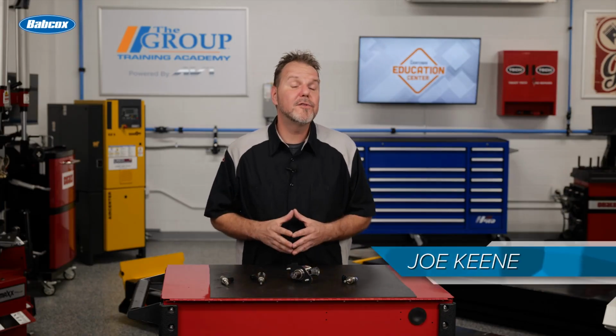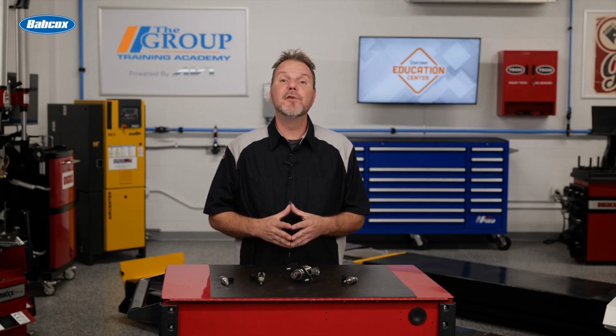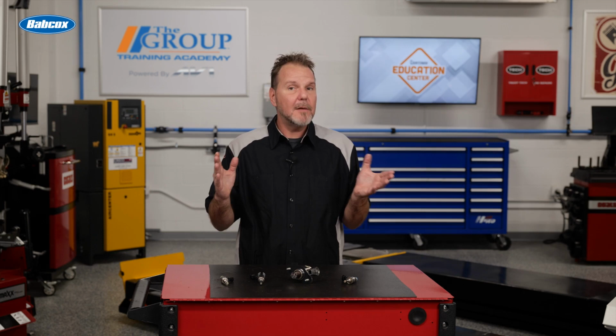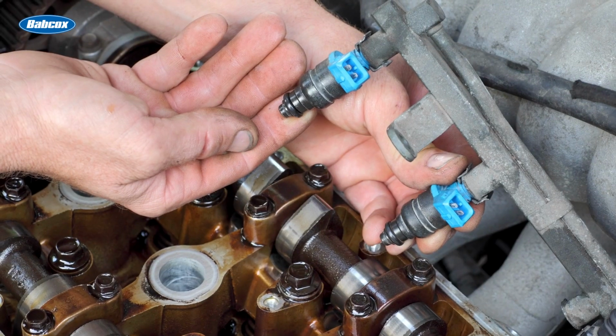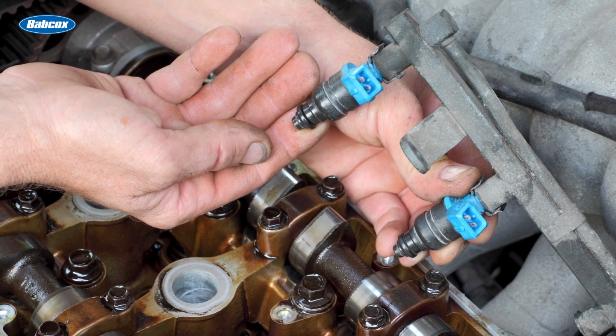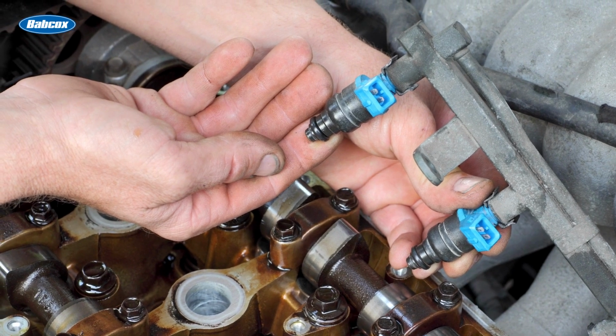In part 1 of this video series, we talked about indirect injection, one of the two basic types of fuel injection. Now let's talk about direct injection. Direct means the fuel is injected directly into the combustion chamber. The challenge with this type of injection is the pressure inside the combustion chamber is much higher than that of the pressure in the intake manifold of an indirect injection system.